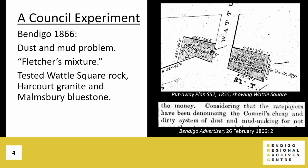In March, the council accepted the tender of Mr Hughes, and within a week, men were observed breaking the stone, described as hard in texture, from Wattle Square, which is on the corner of Wattle and High Street. And you can see from the slide there, that was the public park. It was actually gazetted as a public square under the control of the council in 1861. So clearly the council were experimenting with stone taken from a designated public park.